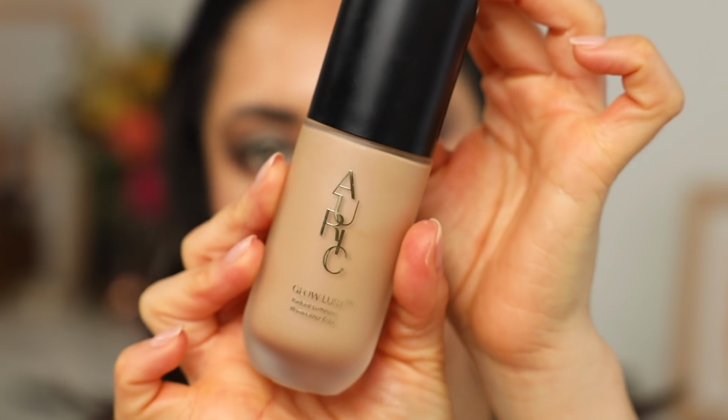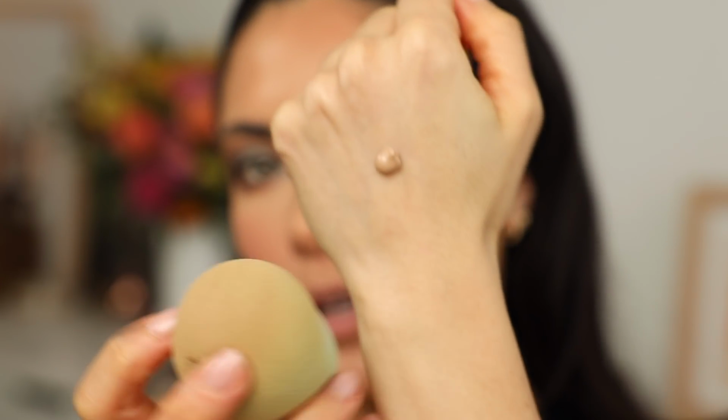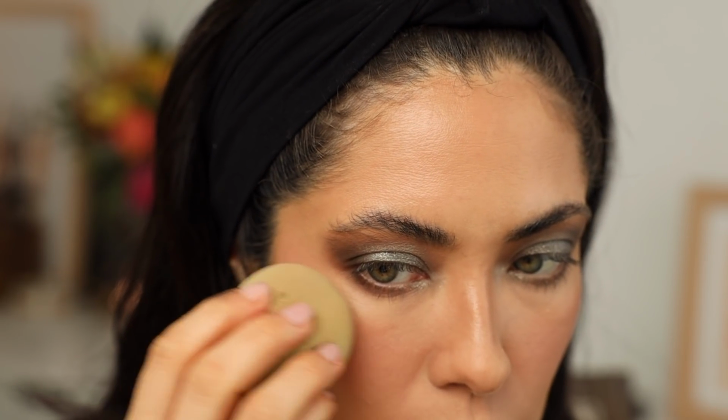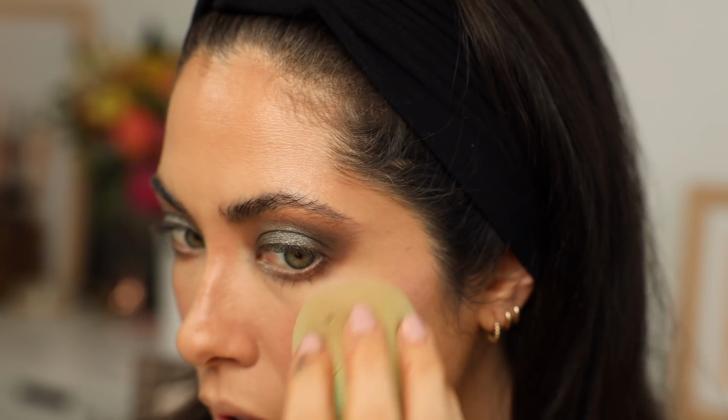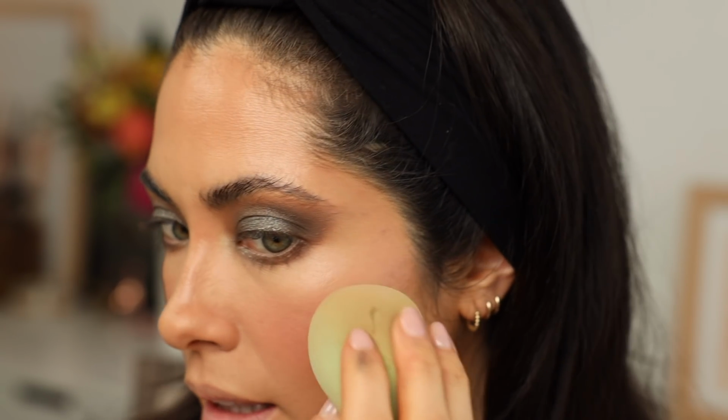Glow Less Luminizer by Auric. If I've already done my makeup and I want to add some more glow that looks natural, I'll put it on the back of my hand. I'll take the round end of my sponge and really work it into that sponge and press it onto the high points of the face. It gives you the most natural finish without changing the finish of your foundation or concealer or anything that you already have on your face.